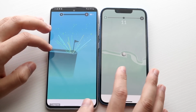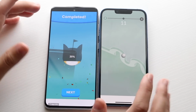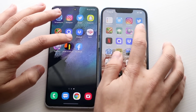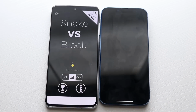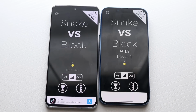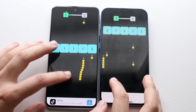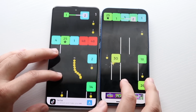Gameplay-wise, I think graphics are going to be roughly around the same. These games are pretty fast. Both these phones are very capable when it comes down to it. Hopping out of here, Snake vs. Blocks, 3, 2, 1. And the S21 FE was faster. iPhone 13 a little bit behind. Gameplay-wise, this is a pretty basic game like I mentioned too, so I don't think it's going to be that crazy in terms of gameplay, but still very interesting.